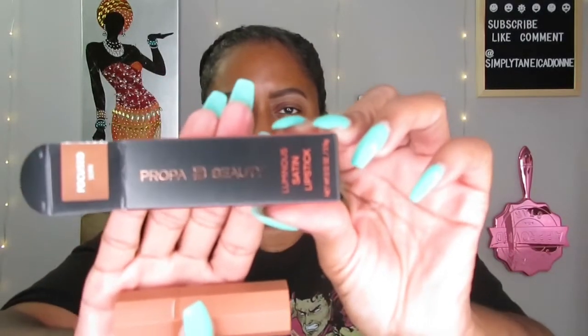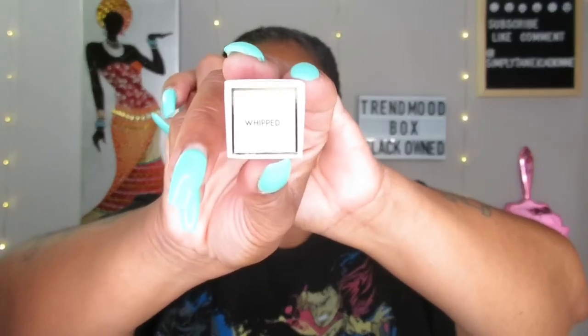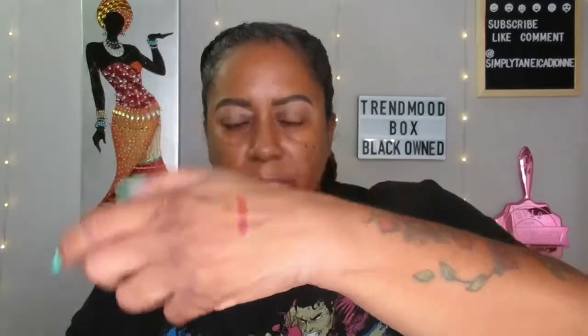The next thing is this Proper Beauty Luminous Satin Lipstick. So, it's another lipstick. Again, all of these products are from black-owned companies. Outside packaging. Oh, the color is Focused. Did I tell you what the color of this one is? Oh, it's Whipped. I'm sorry. The lipstick from Colored Rain is called Whipped. All right.